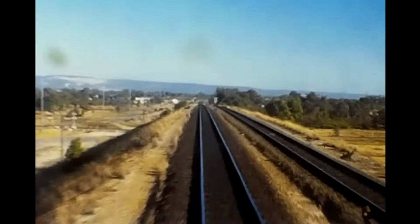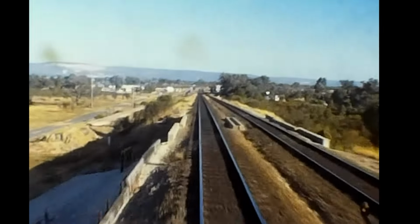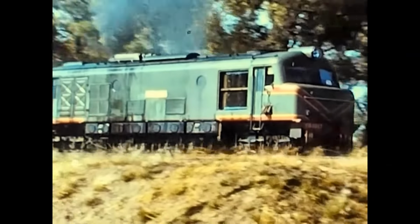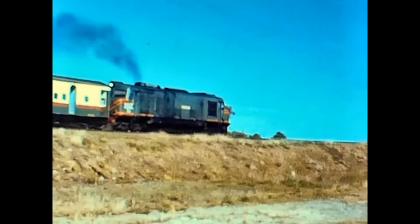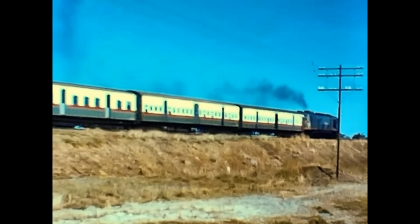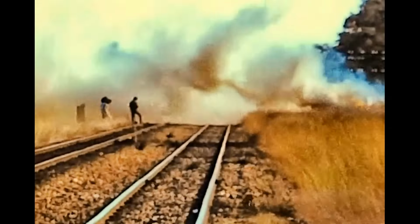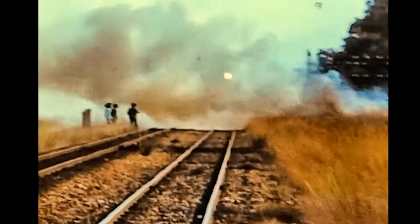This is the Kenwick flyover, where we're crossing over the single track goods line from Kewdale and Forestfield to the Cockburn area. Looks like some young brats have set fire to the dry grass trackside just as the Australind train bursts through.